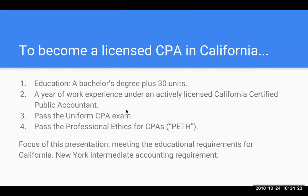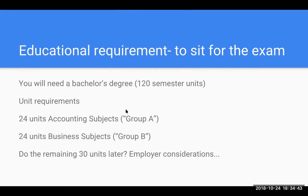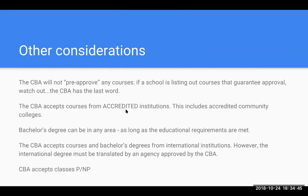There are many out there: Rogers CPA Review, Becker CPA Review, Wiley CPA Review, Surgent, Gleim. I'm probably leaving some out. However, you want to make sure you take a review course. Very, very important. So, other considerations, and this is really relating to the educational requirement.